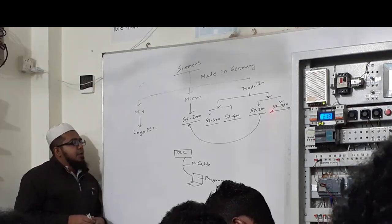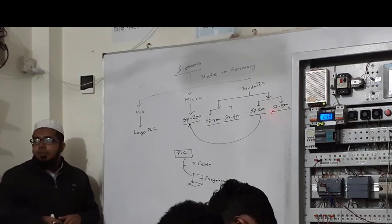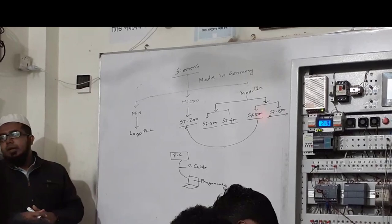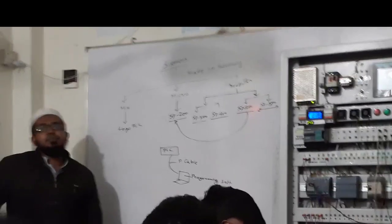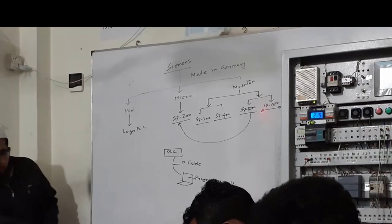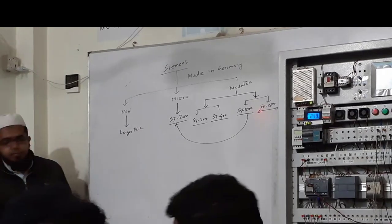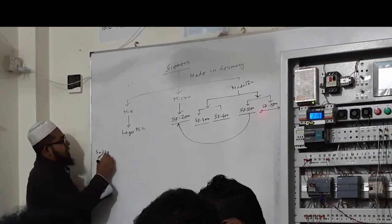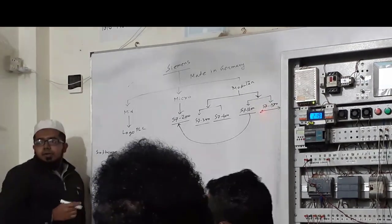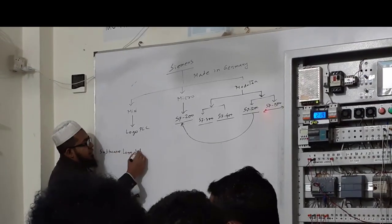Now, these PLCs have different software. The biggest problem with Siemens is they need many software, because Siemens has the biggest IT industry, so they have more IT developers and more software. I'm discussing different types of software and the cable. First I'm telling about the programming software. The Logo PLC software name is LogoSoft Comfort.